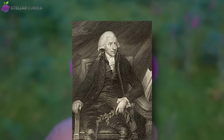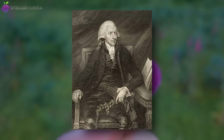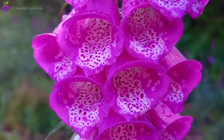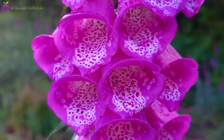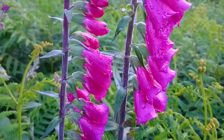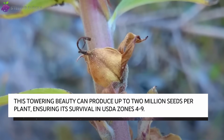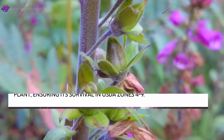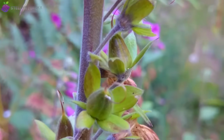In the late 18th century, English physician William Withering discovered its effects on the heart, leading to digitalis, a cardiac drug still used today. A favorite among bumblebees, it provides essential nectar while ensuring pollination. Thriving in cool, temperate climates, it self-seeds freely, naturalizing in forests, rocky slopes, and roadside verges.